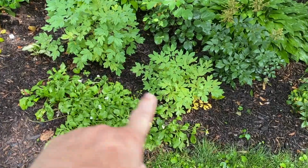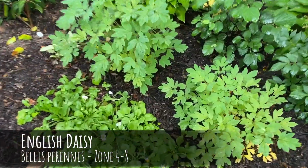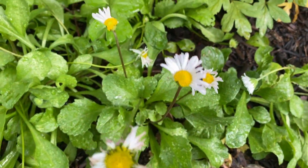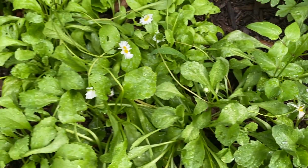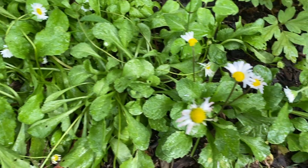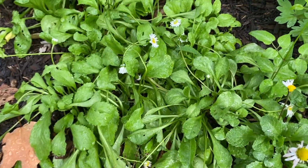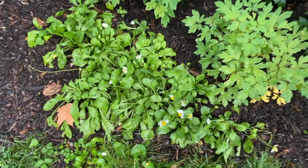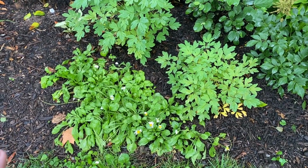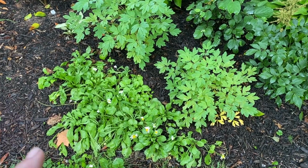Alrighty, here we have some, what is that? English daisies that I started from seed in a winter sowing project, and they're having some damage from some insects, and they're kind of floppy and they're kind of weedy looking. I don't know what they're supposed to look like, so I don't know if this is normal. If you know about English daisies, let me know. But right now, not sure. I think they're perennial, actually. So I'll probably spread them out and make them look a little bit more planned and see what they do next year.